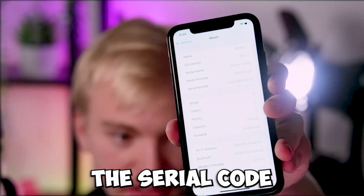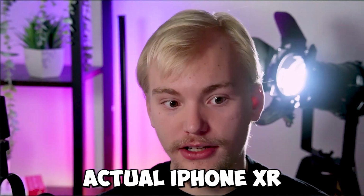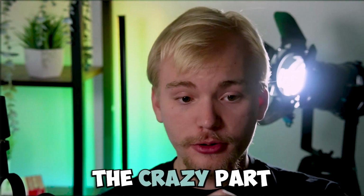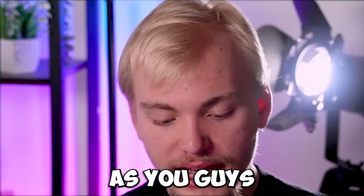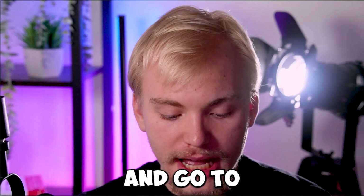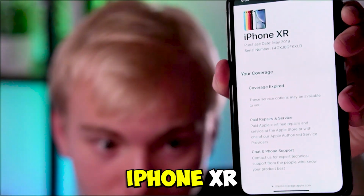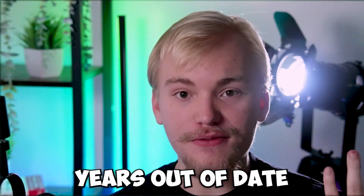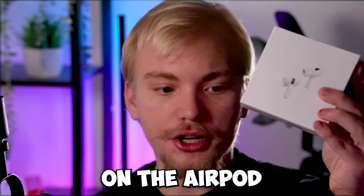As you can see right here, the serial code starts with FG. Now, to prove to you that this is an actual iPhone XR and not just some fake imitation of what an iPhone should look like, even though the crazy part is that it actually says right here on the model name that it is an iPhone 14 Pro, which is insane. As you can see right here, it says the serial code is F4GX and so on. If I go to carecoverage.apple.com, it says right here that this is an iPhone XR with a working serial code. Now, obviously, since iPhone XRs are 5 years out of date, you're not going to have working AppleCare on the iPhone 14 Pro vendor as you would on the AirPod Pro vendor.